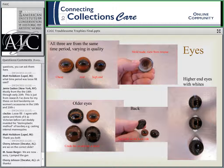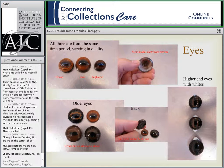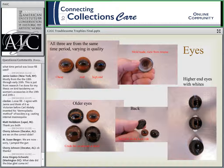All the way over on the right, we see whites in the eyes. And this is interesting because a lot of people ask us, if your piece has whites in the eyes, does that mean it's a more contemporary piece? Is it more modern? And the answer is no. There was a time in history, and these are very old eyes, where taxidermists wanted to create that white in the eye, or the sclera, and they were actually hand-making these eyes with little bits of white glass on the end to create that white in the eye. Very beautiful eye, and it was way ahead of its time.